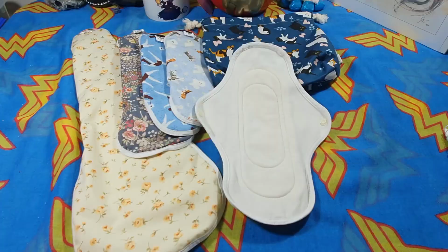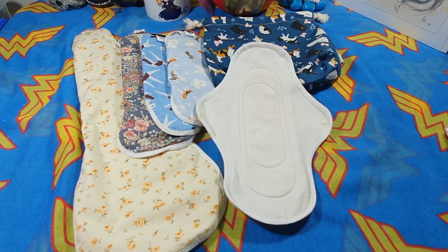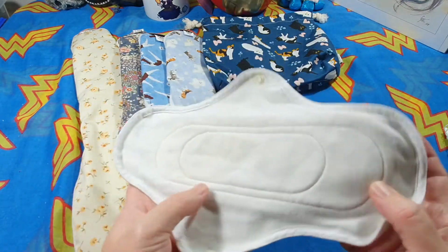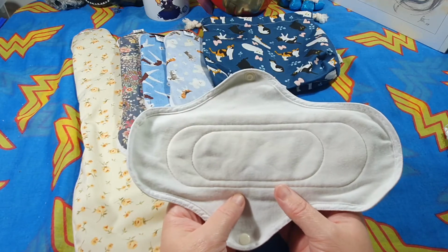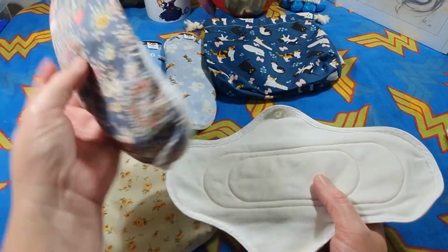Bye everyone. This is the April review of Hannah Pads. I wore this 10-inch Hannah Green Hannah Pad on Wednesday the 14th of April 2020, and I didn't actually wear any of the others.